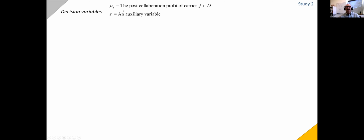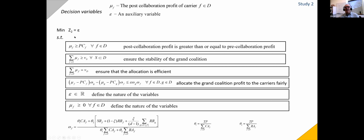the profit allocation model says, okay, the decision variable is the post-collaboration profit. And the way we get at that is through this auxiliary variable that's defined down here. So the point is, this function here is kind of a nasty looking thing that allocates the grand coalition profit fairly. And the difference between these things is where this little epsilon is, and we want to minimize that epsilon. So we called it Z2 because Z1 is the objective function for the allocation and the route building. This allocates the profit. All right, so it's just again some mathematical things about stability and efficiency somewhere in here. Yeah, right here. We did all that kind of stuff.